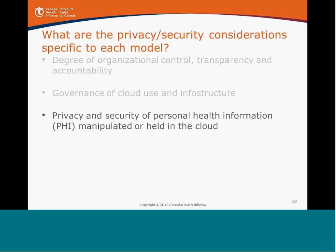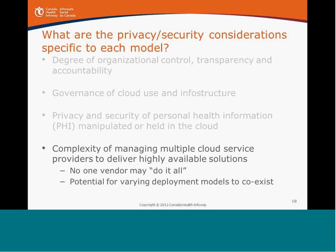And the level of privacy and security of personal health information manipulated in the cloud may vary based on the model. In the context of hybrid cloud environments, the complexity of managing multiple cloud service providers is also one consideration that should be examined closely. In a hybrid cloud environment, you may have multiple vendors, each playing a different role, and so those considerations need to be evaluated.